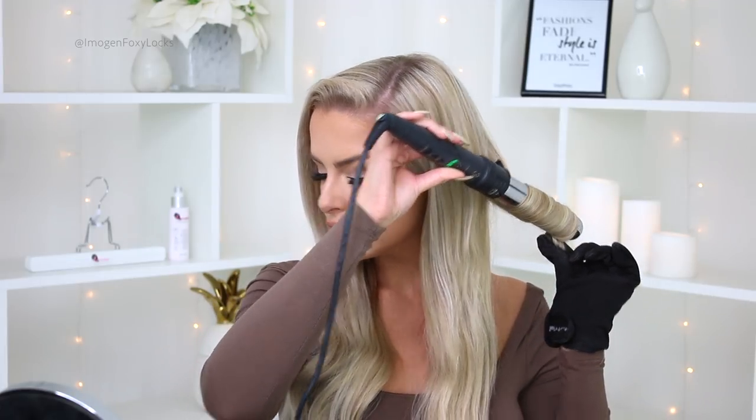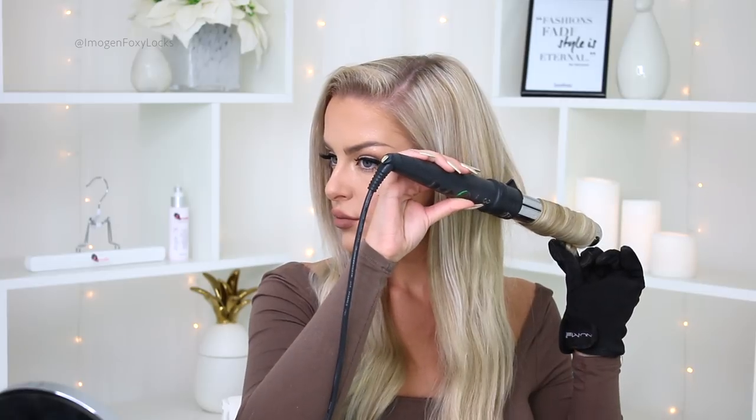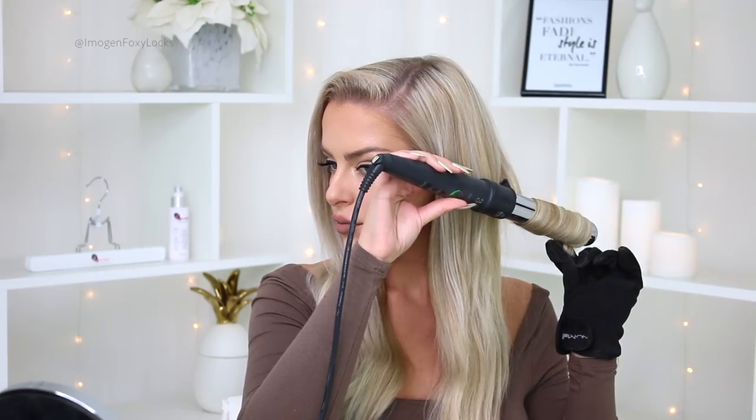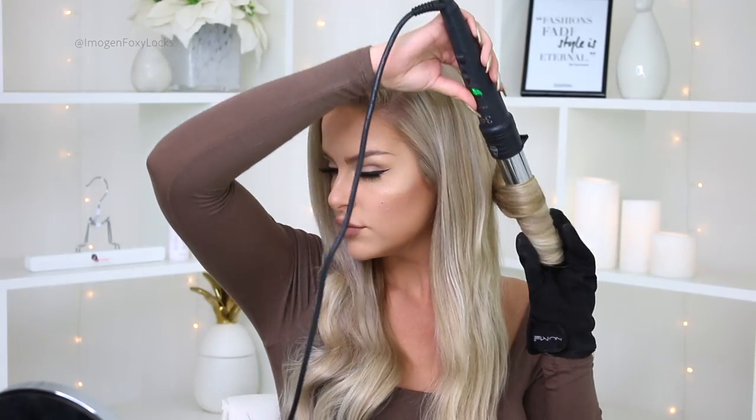And then I'm just going to take my curling wand and quickly go over my hair. It really doesn't take very long. This is why I love doing this on a daily basis, because you get that gorgeous look without having to do too much. So I'm just curling the mid sections to the ends. Just carry on repeating this throughout your whole hair.